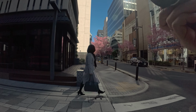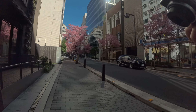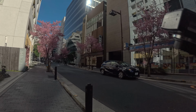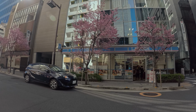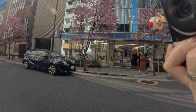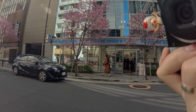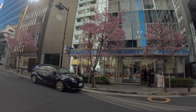And finally, one of my absolute favorite spots, Lawson. The caramel, blue, and pink of the Lawson store blended so well with the cherry blossoms, it feels as if the tree was part of the convenience store itself.